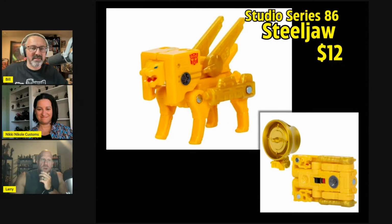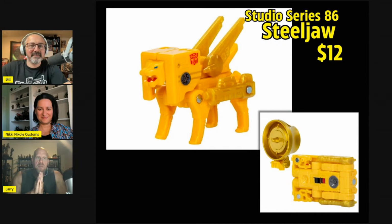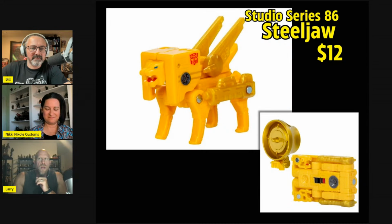You got 5 minutes already pre-ordered to walk us through all this. All right, Studio Series 86. More goodness from the movie. Steeljaw. They just re-released Blaster in more movie-accurate color, so this is going to be a great companion piece to that. If I'm not mistaken, it was either Rewind or Eject that came with Blaster. The re-release is going to be more traditional colors rather than the clear plastic. So Steeljaw is going to fit in perfectly.